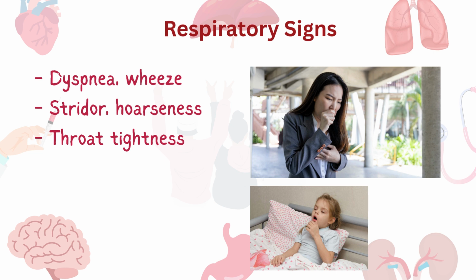Respiratory symptoms. Next come the respiratory signs, which are often mistaken for asthma or a panic attack. If there is wheezing, stridor, dyspnea, throat tightness, hoarseness, or nasal congestion, or if the patient is coughing excessively, if there is airway involvement, it signals the development of severe anaphylaxis.